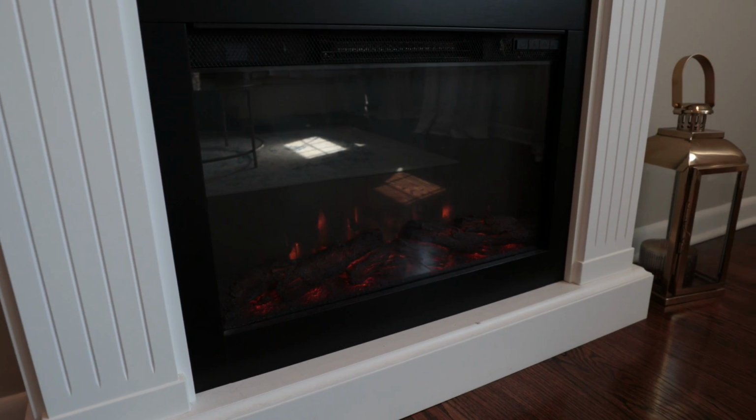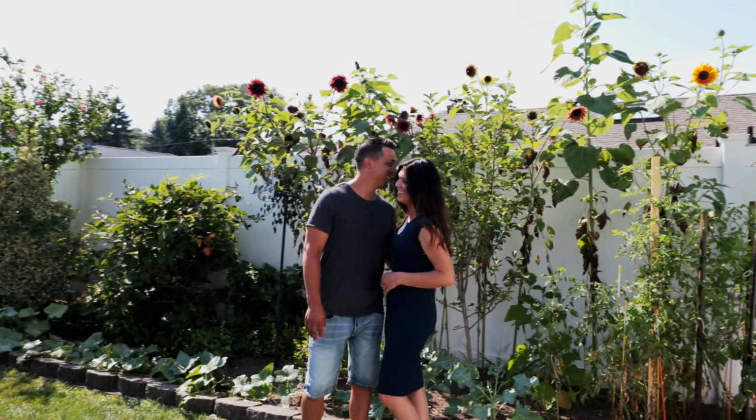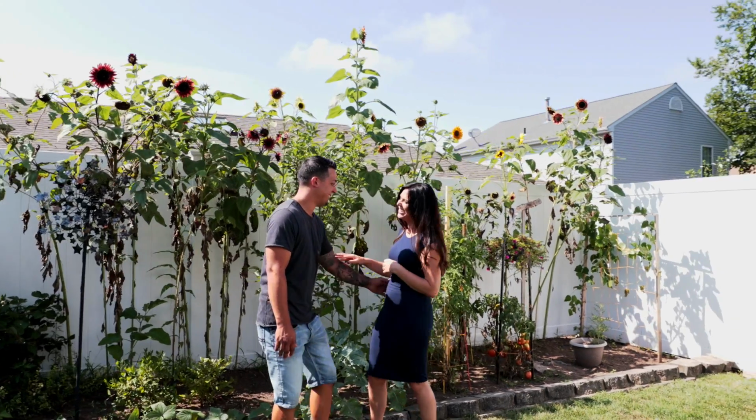There were so many places that we saw prior to deciding that we were going to move here. So on our nights off together, we really just enjoy each other's company. We like to cozy up on the couch with a glass of wine, rent a movie, and just enjoy the company of our animals.